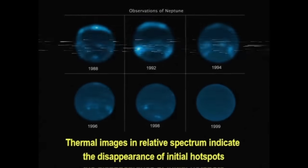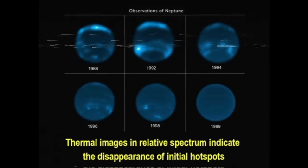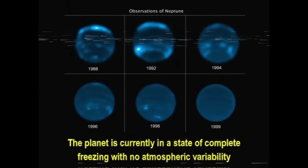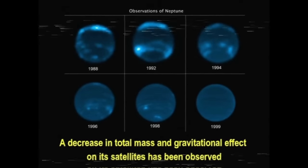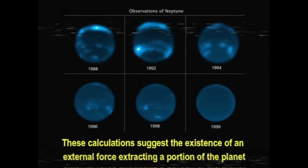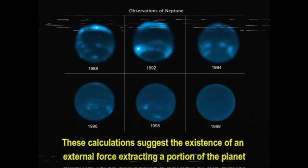Thermal images of relative spectrum also show how the initial heat points have disappeared to the point that this year, the planet is in a state of complete freezing with no atmospheric variability. Furthermore, decreases in total mass and gravitational effect concerning its satellites have been detected. These calculations, barring glaring errors, would point to one thing: an external force is extracting part of the planet without a known purpose.